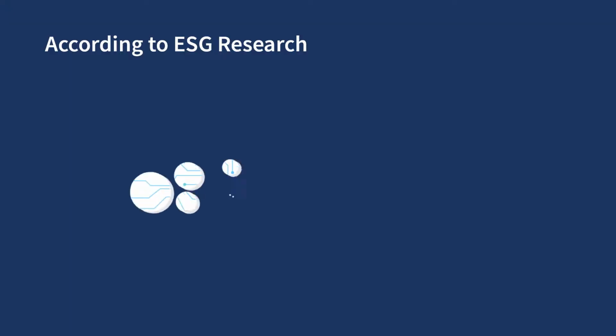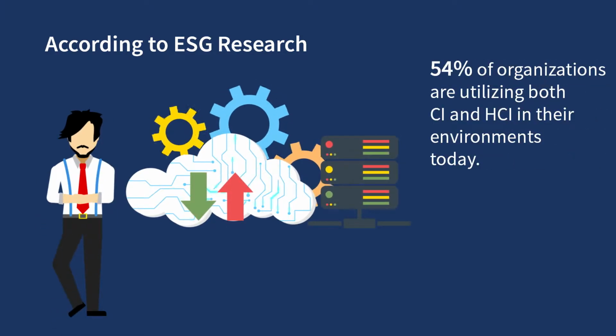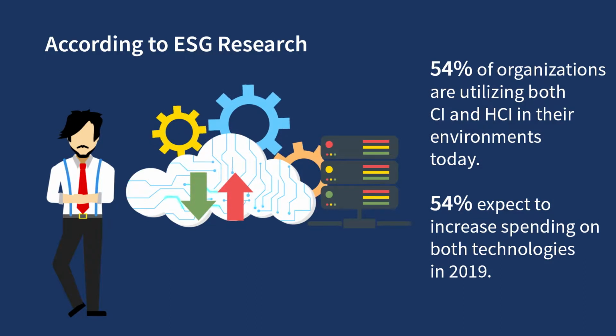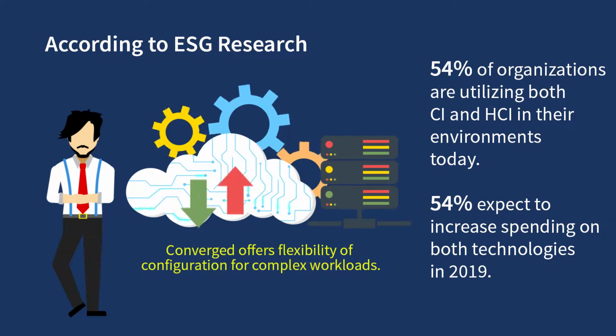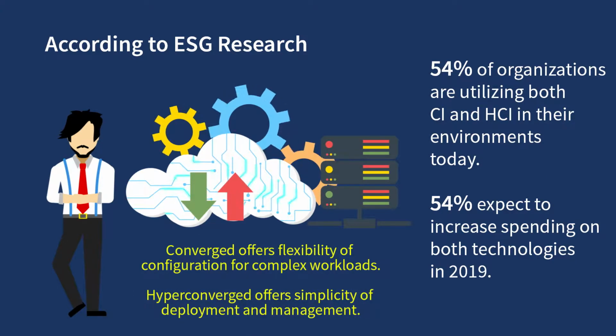We recently evaluated HPE Nimble Storage dHCI. For the next couple of minutes, I'll be talking about our findings. ESG research reveals that organizations are embracing both converged and hyperconverged infrastructure technologies for complementary reasons. Converged offers flexibility of configuration for complex workloads, while hyperconverged offers simplicity of deployment and management.